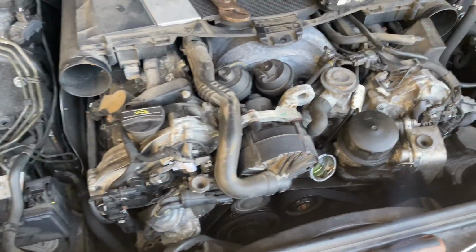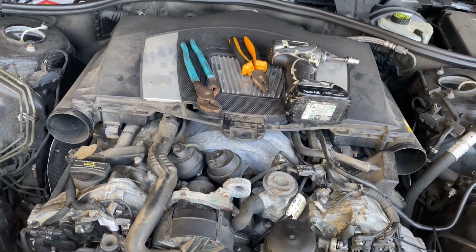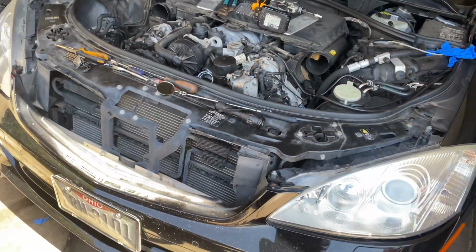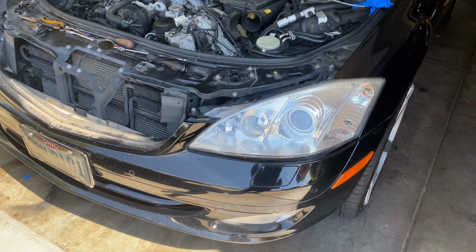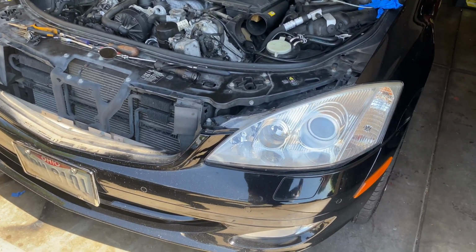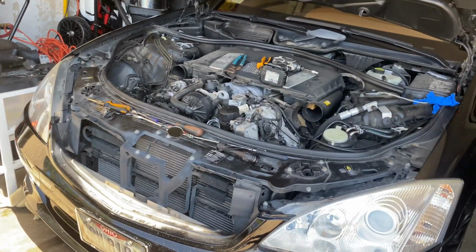So don't let problems go too long. I definitely discourage that. The only reason why I went this long is because I don't drive this car that much. But if this is your daily or you're driving it very often, you're relying on it, your family's relying on your car being reliable, your job is dependent on that, then definitely get this stuff fixed, man, as soon as possible.